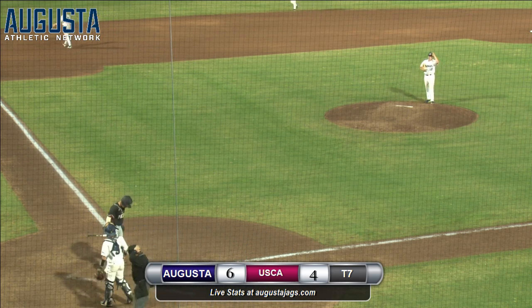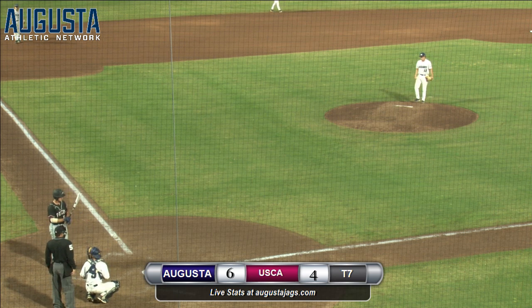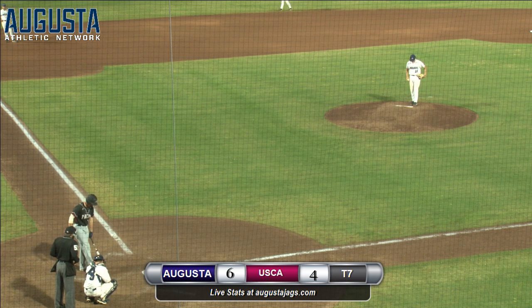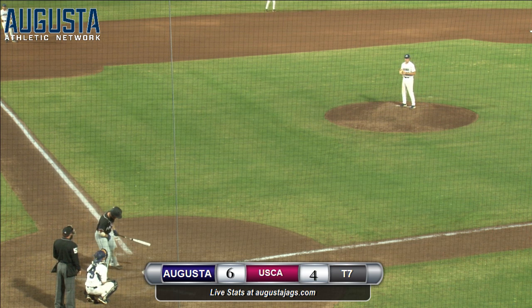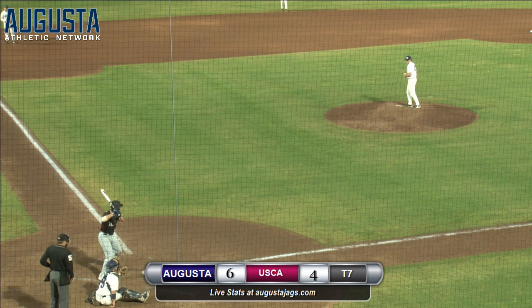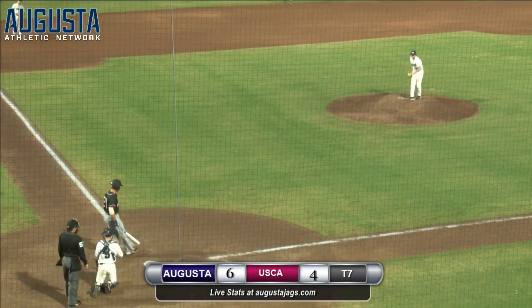And one thing they're doing too, yes, they're painting the corners, hitting their spots, but at the same time, they are as well pitching to contact, and that spells wonders for your defense. And that misses for a ball, 1-0.